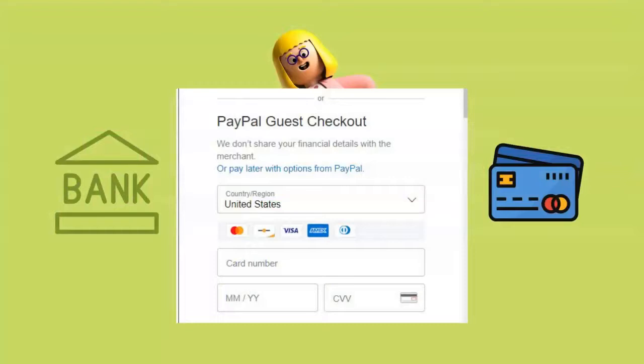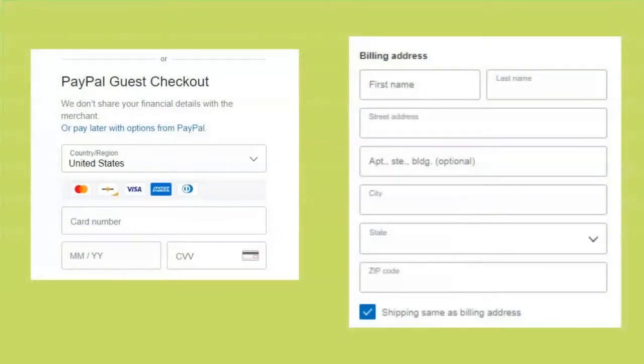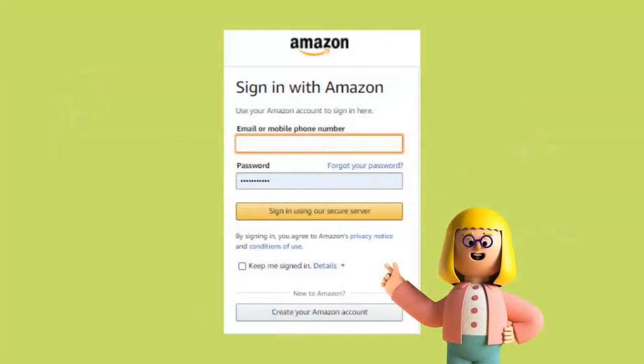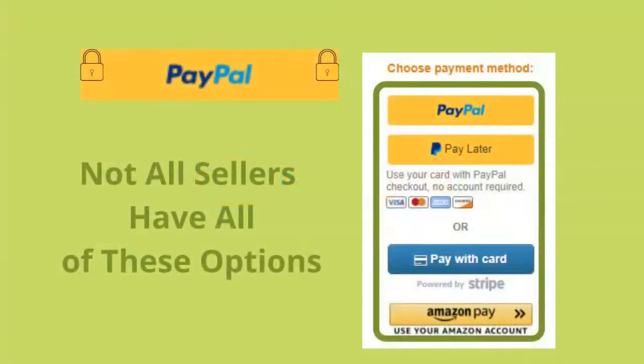If you would like to use your debit or credit card, PayPal offers guest checkout. PayPal guest checkout does not require that you have a PayPal account. Some sellers offer Stripe. This option is used when using a debit or credit card. The next option, some sellers may offer Amazon Pay. All sellers are required to have PayPal. You will only be able to pay using the payment method shown on the listing.